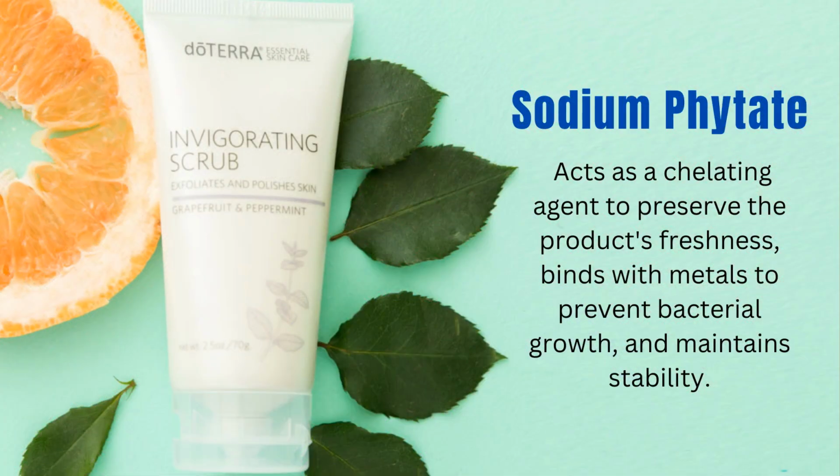The next ingredient is sodium phytate. This is the sodium salt of phytic acid. This is a saturated cyclic acid, and phytic acid is found abundantly in plant tissues, especially bran and seeds, where it acts as the principal storage form of phosphorus.